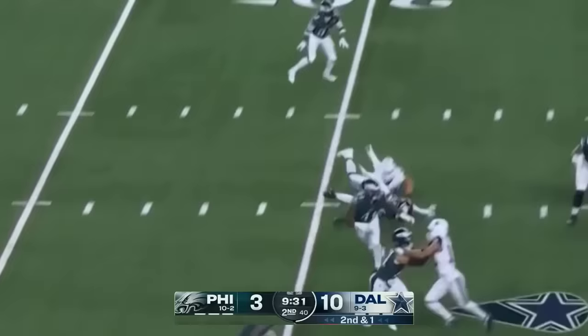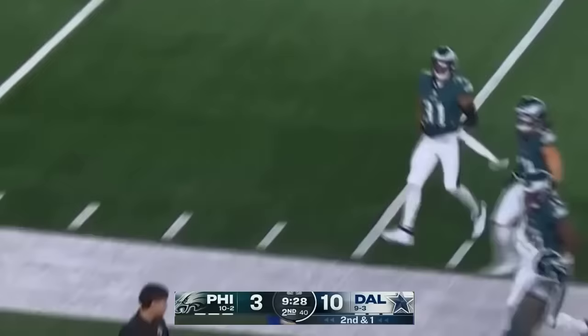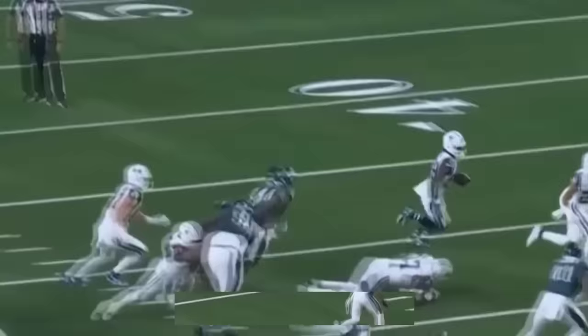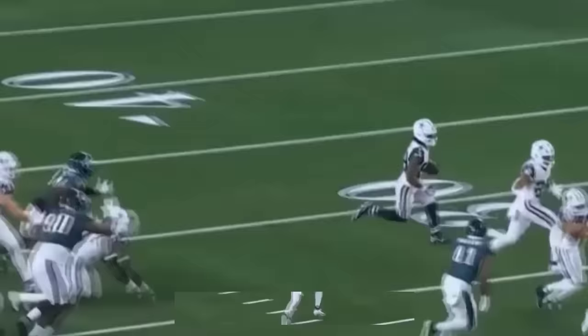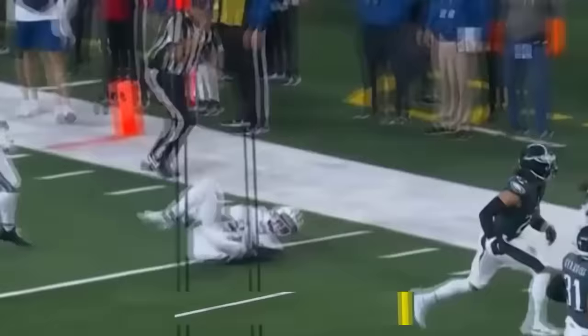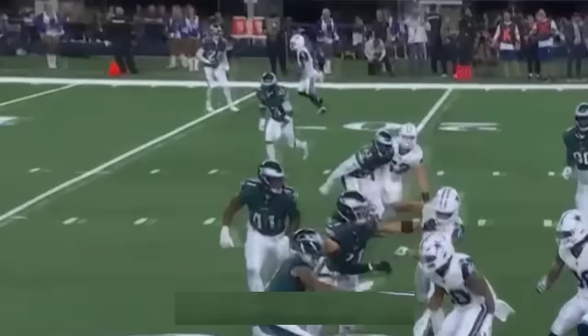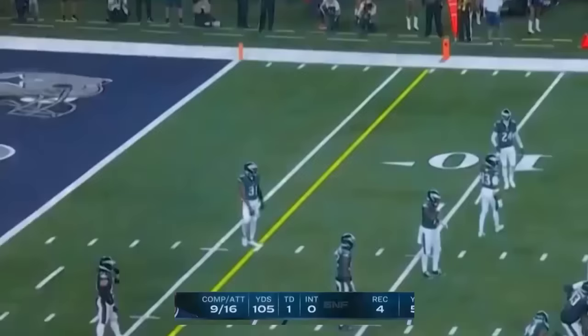A little pop pass to Lamb. On the edge, CeeDee Lamb. Slay takes him out of bounds at the 16-yard line. But again, they'll move the chains. Another first down for Dallas. And it's really a tremendous play, because anytime that Lamb goes across, now you can use the back as a lead blocker on the outside. Tony Pollard, that time, able to get out on the edge. And we are seeing some of this misdirection now really come into play and slow down, in particular, the pass rush of the Eagles.